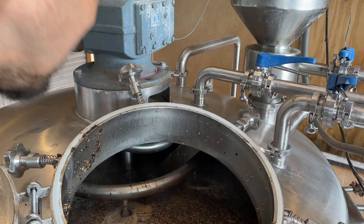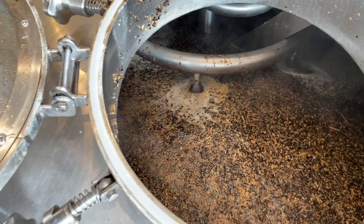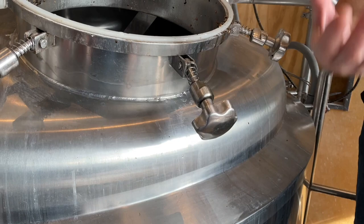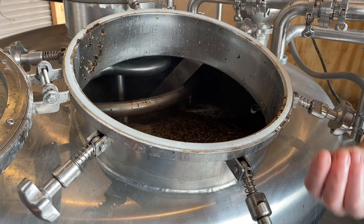So what we're doing is we're bringing hot liquor over on top and letting it come on top of the grain bed. And it's almost like a giant coffee filter. It's filtering through all the grain, and there's a little over 1,000 pounds of grain in here right now. And then it has a screen on the bottom where it comes out of the bottom as clear wort. And that's what we're transferring and pumping over into here.